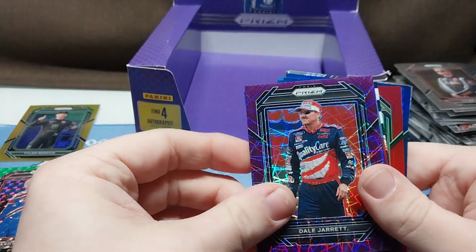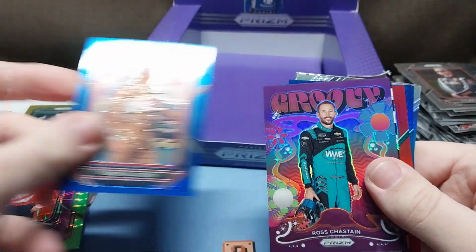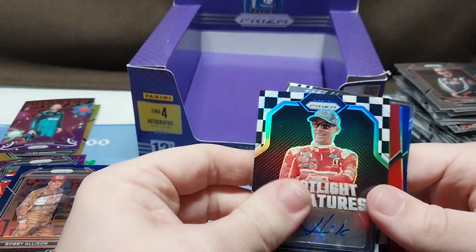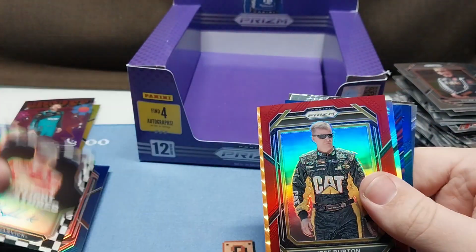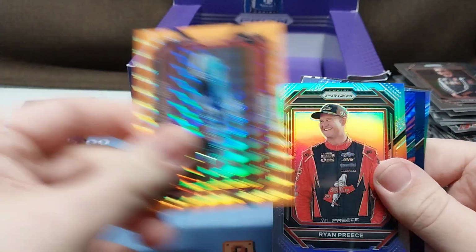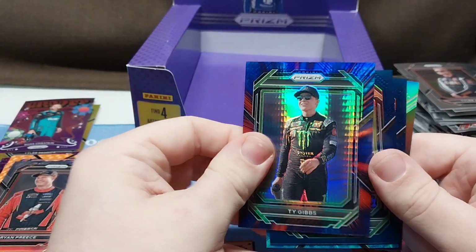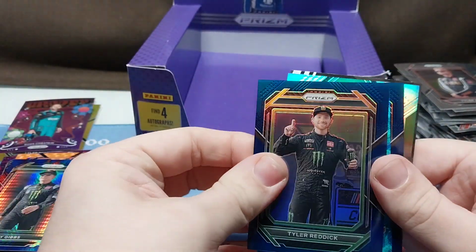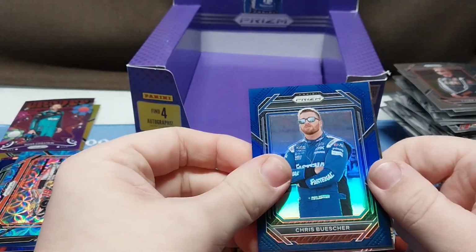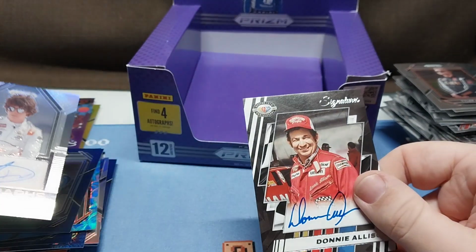Kane. Purple Jarrett. Blue Bobby Allison. Groovy. I have to look into this. That could be a case hit, Spotlight Signatures. Kevin Harvick. Jeff Burton. John Hunter Nemechek. Ryan Preece. Ty Gibbs. Tyler Reddick. Martin Truex. Rich Bosher. Daniel Dye.